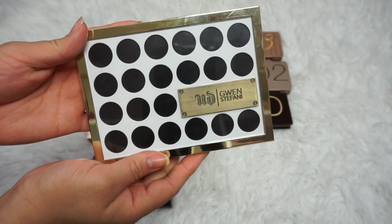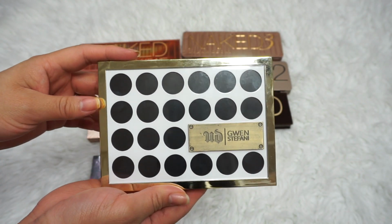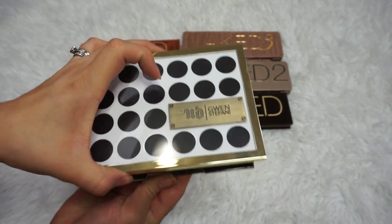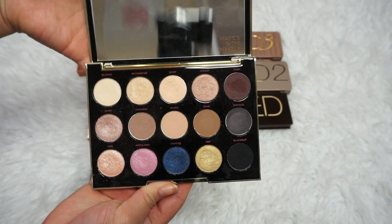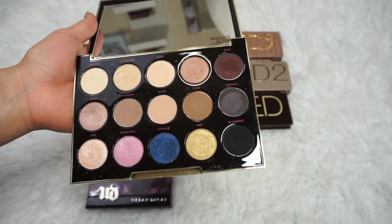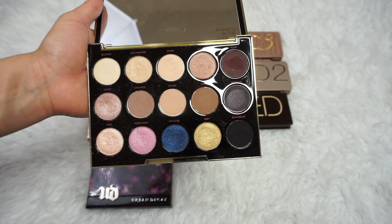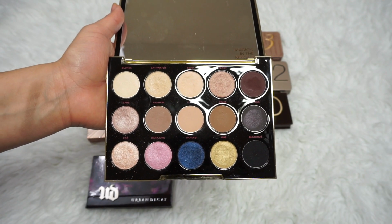Then he also gifted me this one. This, if you guys remember, is the collab with Gwen Stefani. This is the Urban Decay and Gwen Stefani eyeshadow palette, and that's what she looks like. Really pretty. I actually really like using this eyeshadow palette too. It was a limited edition, so this is no longer available.